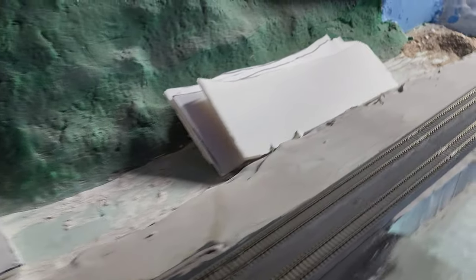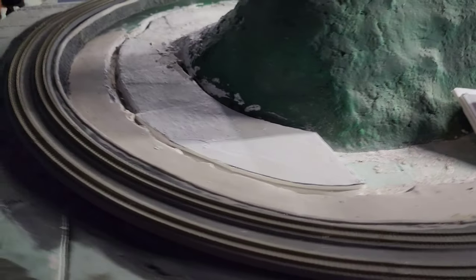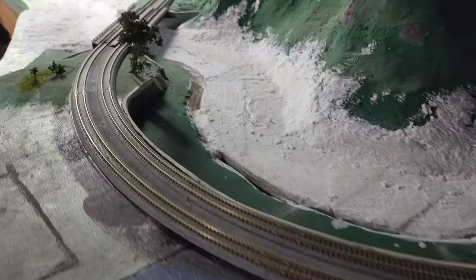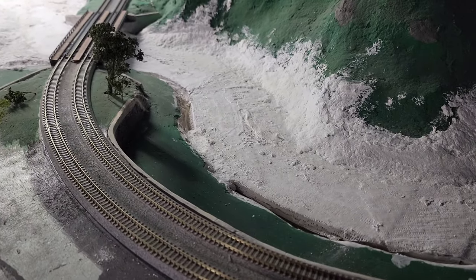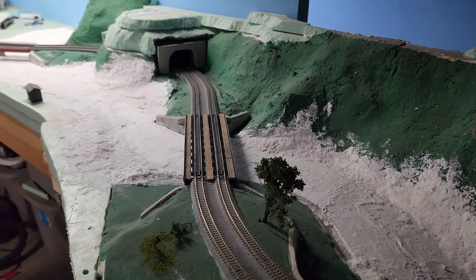So I had run out of the Woodland Scenics low temp glue here, so I still have this section to glue in place, then put the plaster cloth down and fill in the edges. So that won't be in this layout update. This is it for the river in this one. I had no plans on starting this, but it just kind of happened, which I'm glad it's moving forward.